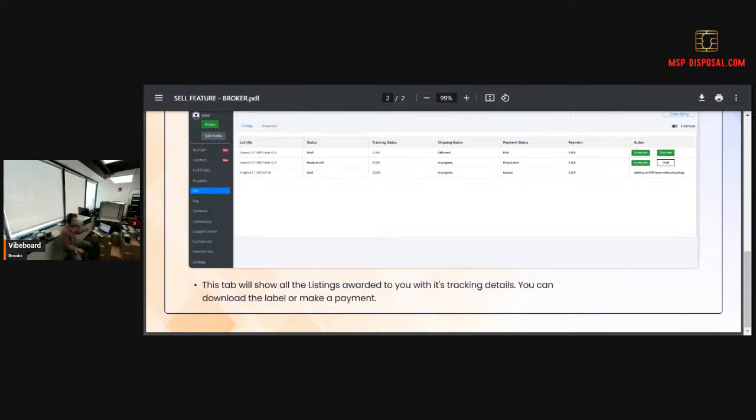And then you have obviously MSP GPT, with the special license on there to give you the ability to upload those HTML files, create orders, and then use our AI tools to make the most money.